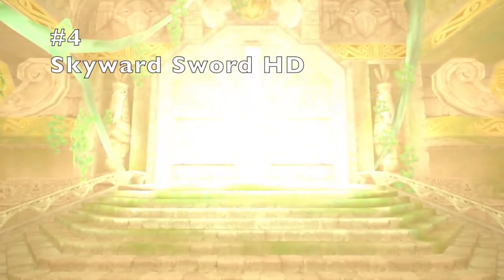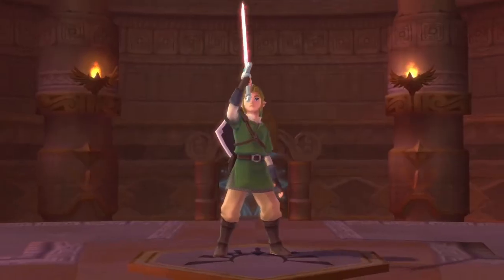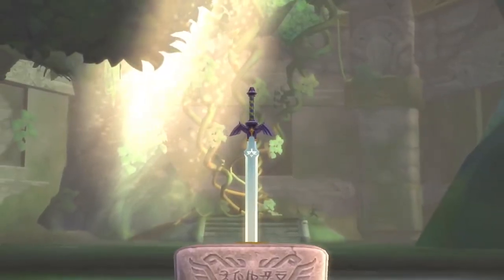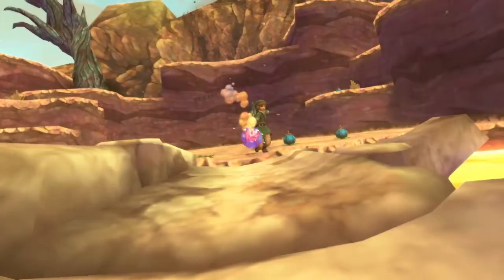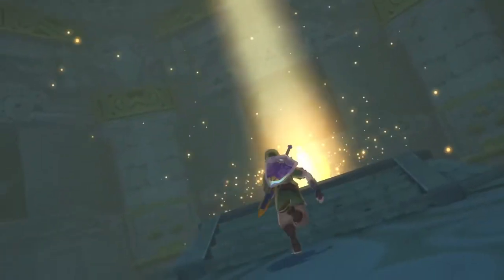Number 4, Skyward Sword HD for the Switch. So, I'm talking specifically about the remake, like I just said. I do not like the version on the Wii. I cannot get the controls to work. I don't like how it feels. Frankly, I don't even really like how it looked that much. I way preferred the visuals of Twilight Princess over the original Skyward Sword.